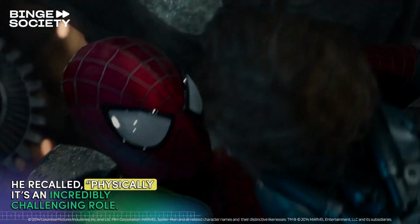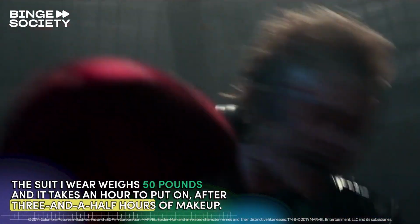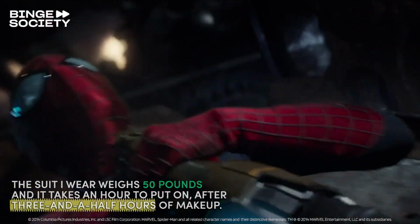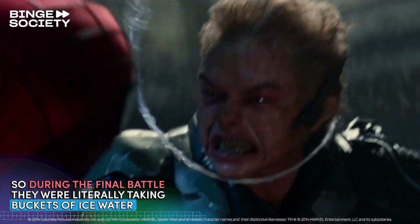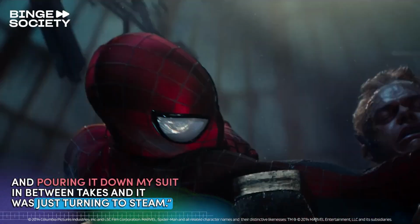He recalled, "Physically, it's an incredibly challenging role. The suit I wear weighs 50 pounds, and it takes an hour to put on after 3.5 hours of makeup. So during the final battle, they were literally taking buckets of ice water and pouring it down my suit in between takes, and it was just turning to steam."